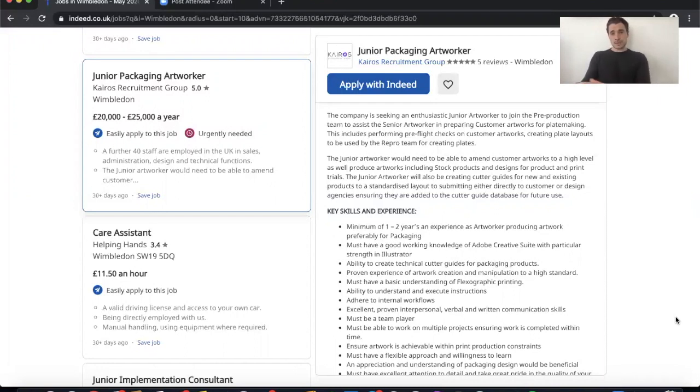So before we get into it, something you need to realize is that you are a brand. You are giving off a certain persona to your potential employers, and first impressions are so important when you are looking for your job, your next job, and impressing that in potential employers straight away, basically.